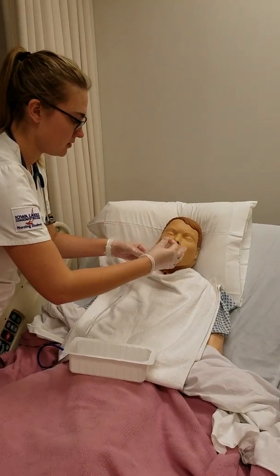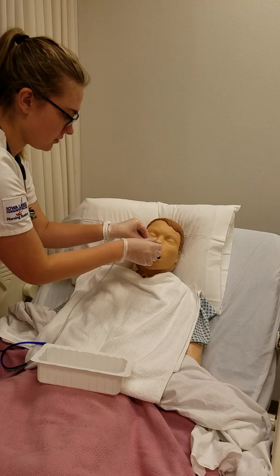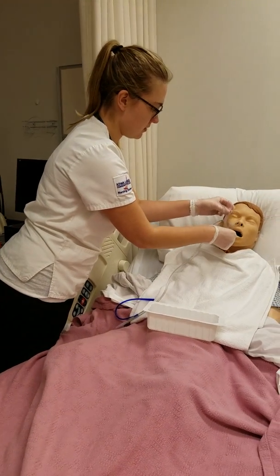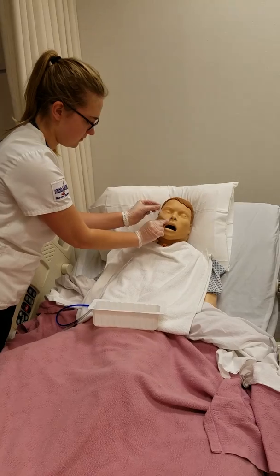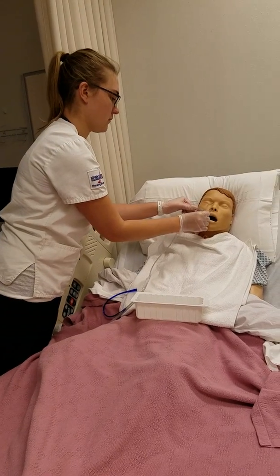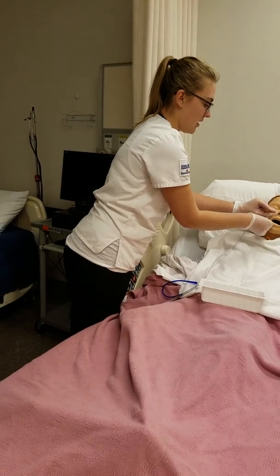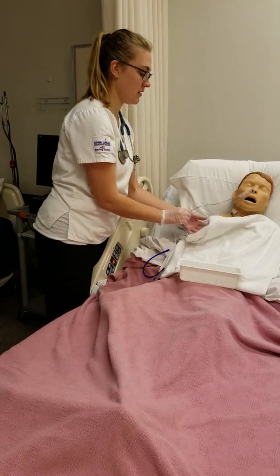The chevron method. Crisscrossing them. And it's not sticking very well due to the lubricant. Okay, anyways, I would use the chevron method if I have some sticky tape and that would stick, keeping it out of the way. And then I would also pin the tube to the gown.